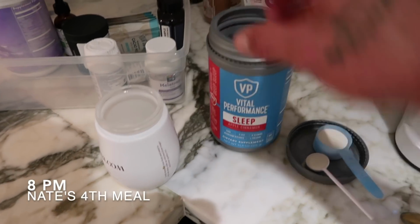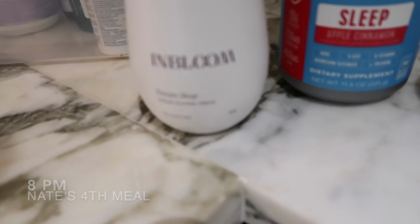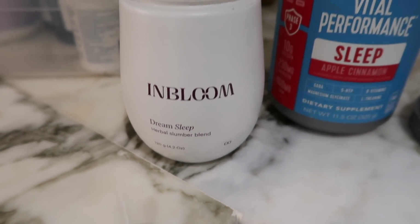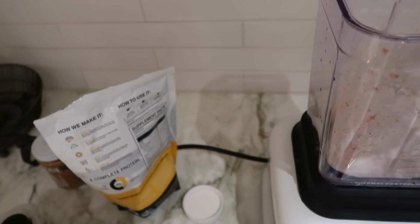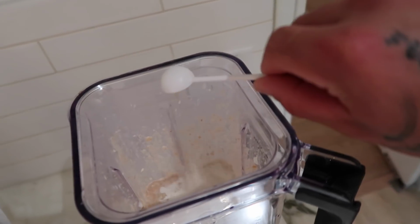So this is Nate making his sleep drugs, as he would call it. He puts together a bunch of supplements that help with sleep, and he blends it all together into a final protein smoothie shake before bed.